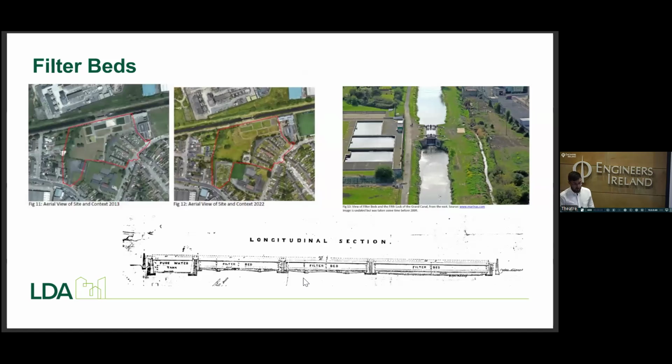With regards to the existing structures then, there's in-ground tanks present on site, which are filter tanks. So the image on the right-hand side there is from 2009. So that shows the 3 tanks full of water there, one empty one in the background and one covered one in the foreground that you can just make out.